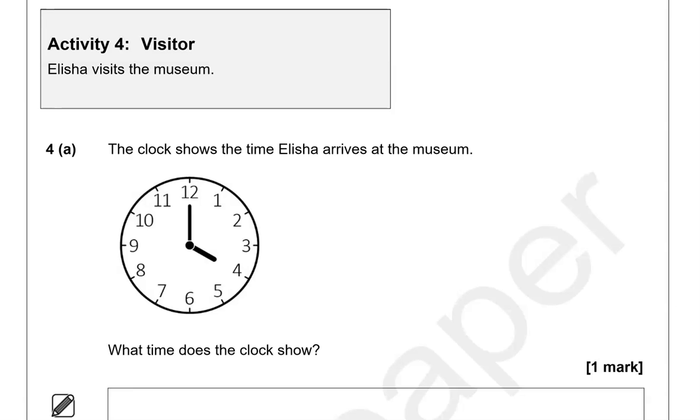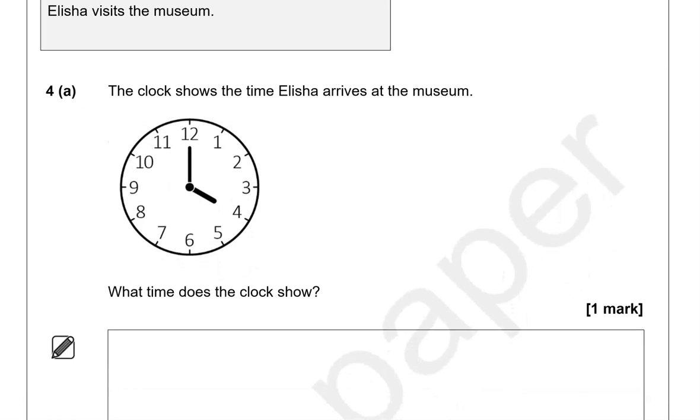Activity 4, visitor. Alicia visits the museum. The clock shows the time Alicia arrives at the museum. What time does the clock show? So looking at the short hand, that tells us the hours. That is pointing at 4. So this is 4 o'clock.